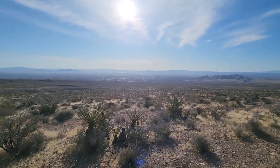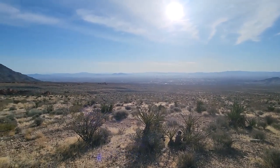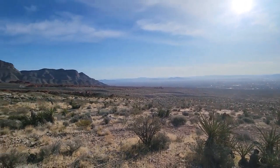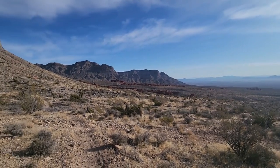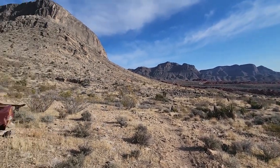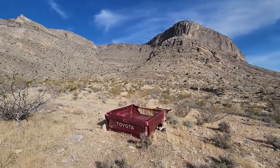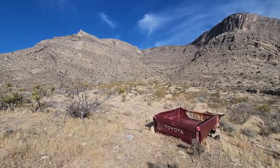Looking at the Las Vegas Valley, pretty much faded out at this hour, but boy, it's going to become brilliant later. Then here's Summerlin Ridge, Gottlieb, and Little Red Rock, and then back to the Southeast Canyon and Southeast slope of Damsel Peak.